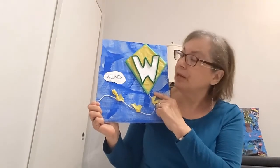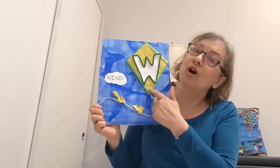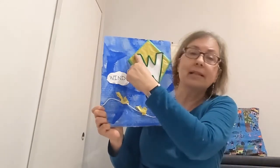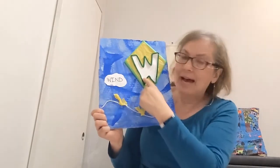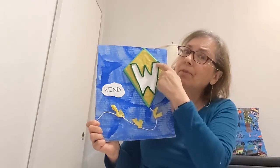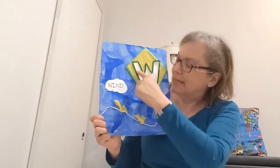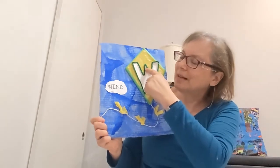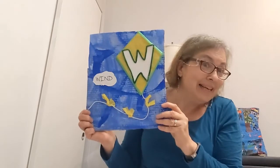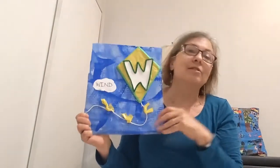Now W is easy to make, even though it looks hard, because you have to think of those slides that you go up and down. You start at the top, and you go down the slide, up the slide, down the slide, up the slide, down the slide, up the slide. Easy. And as with all the letters that I present to you, I challenge you to try and write them yourself.